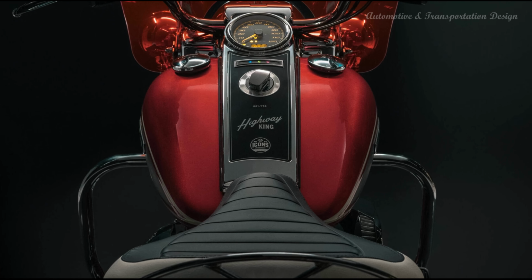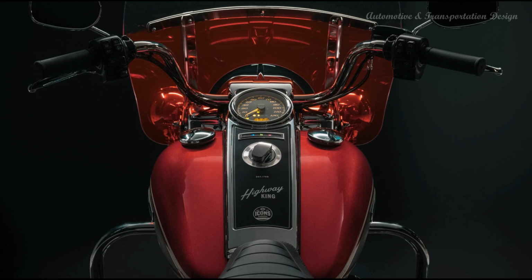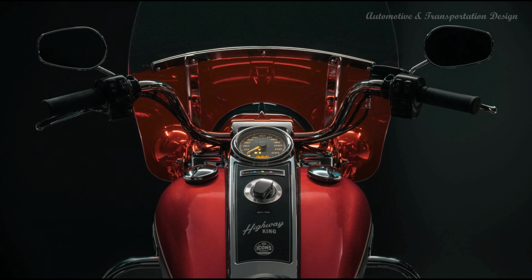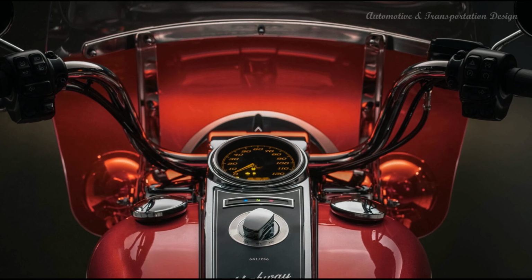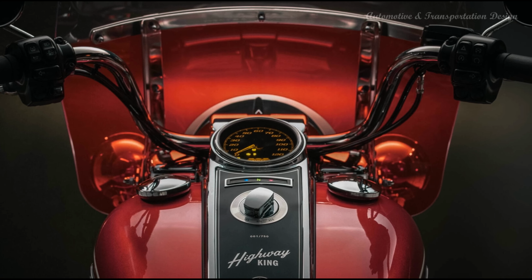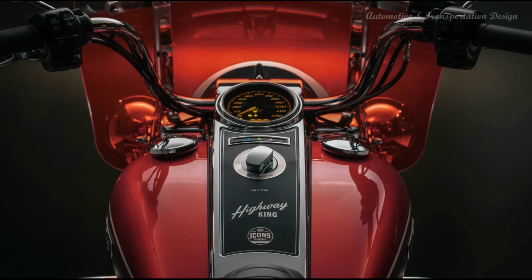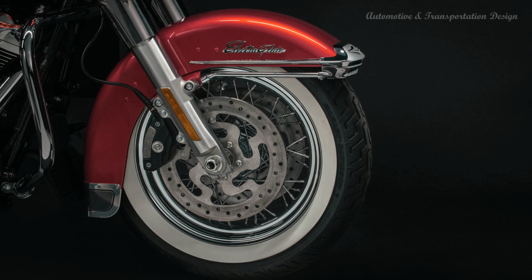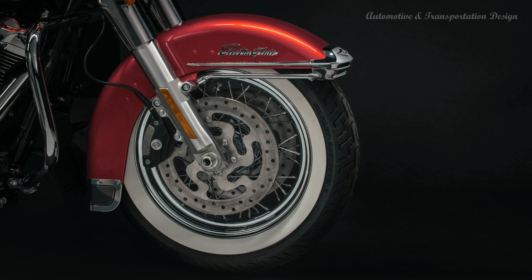Vintage accenting. An Electra Glide script emblem lives on each side of the front fender, along with a period-inspired 1968 badge on the fuel tank. Saddle and windshield. A two-tone coil sprung solo seat combined with a color-matched removable windshield deliver comfort and style. Bright finish. Chrome finished steel laced wheels, saddlebag rails and fender skirts couple with white wall tires to complete the period correct styling.